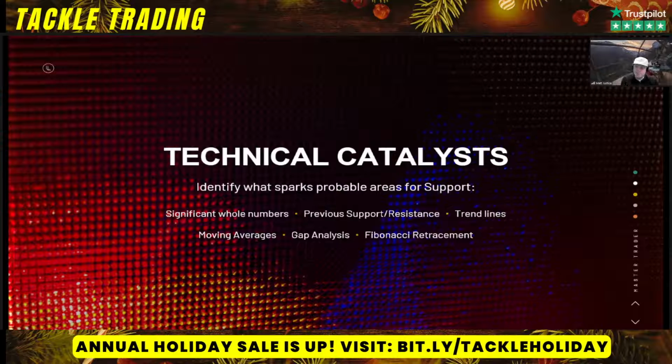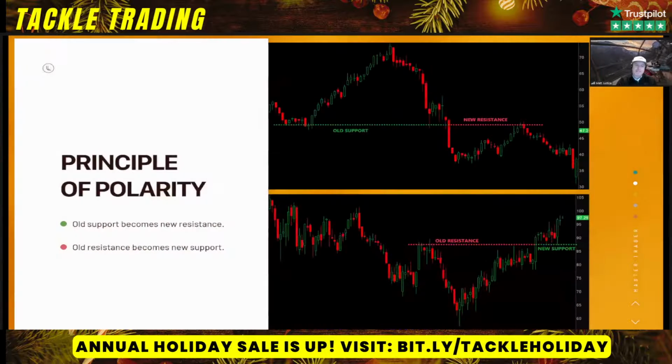Now, some are more important than others, but all of them can be utilized. Some traders have their favorite. I have mine, but they can all be utilized. Once again, a technical catalyst is not support. It is a technique where we oftentimes see support form. But again, support only is formed in real time based on supply and demand, based on that upward movement in price that was preceded by a downward movement in price.